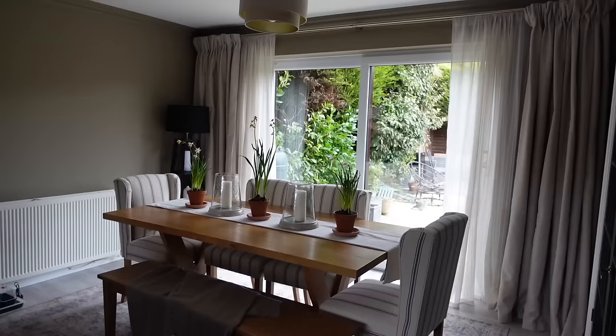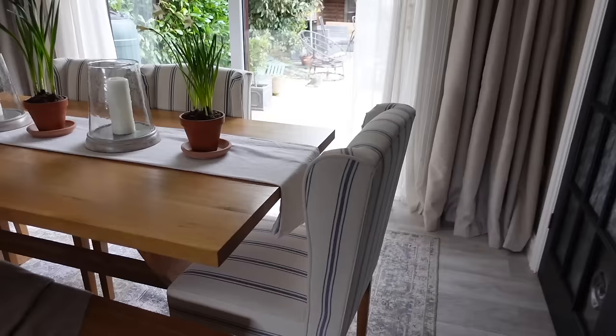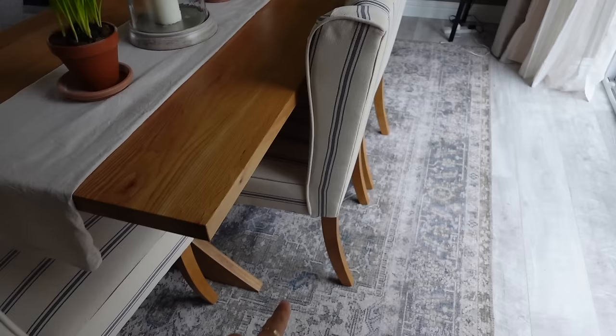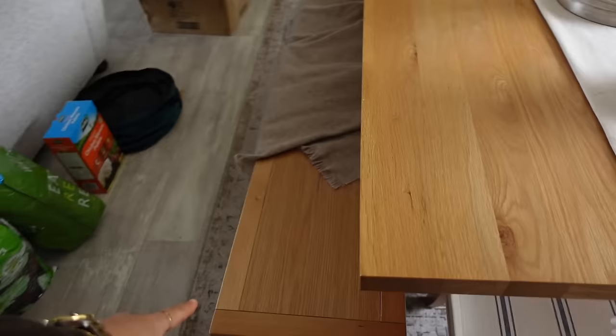It's pretty similar for the most part, but I have had a little swap out of the dining room chairs. These are from Dunelm and they've got this beautiful blue ticking pattern all over, and this kind of wing back style to them as well. It's not too deep, but they're super soft, and they've got that oak style finish to the legs that matches the dining table and the bench as well.